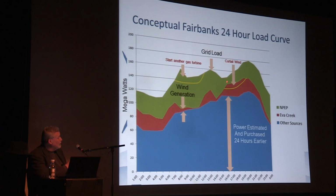Then here, where we can't get the gas turbine plant to go so low, we have to curtail wind. It means we have to pitch the blades on the wind farm and intentionally let wind go by, and it's wasted. It's a very sad thing to do, but it's required for the stability of the grid.